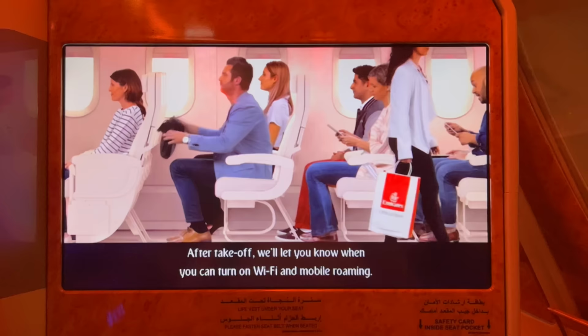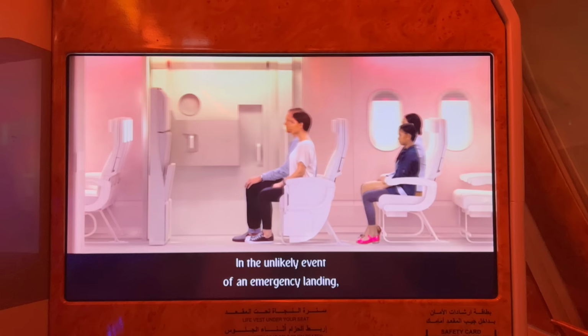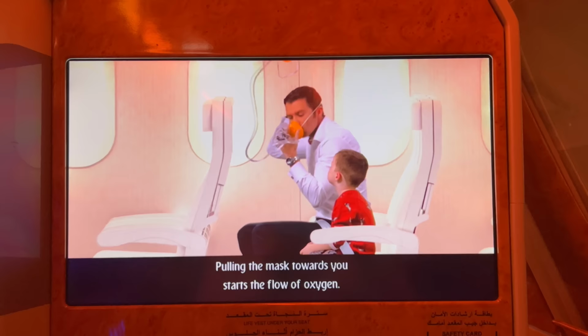Low and tight across your lap and adjust it by pulling the strap. It is illegal to smoke on board, including using or charging electronic smoking devices. Landing. Please brace yourself like this against the seat in front of you. Pulling the mask towards you starts the flow of oxygen. Place the mask over your face and breathe normally.